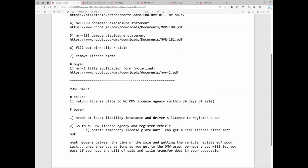Anyways, I hope this helps. The documentation and the steps were not clear from the internet. This is what I cobbled together from my experiences and my research, spending several hours trying to make sure that everything would go smoothly during the transaction of a private party sale.